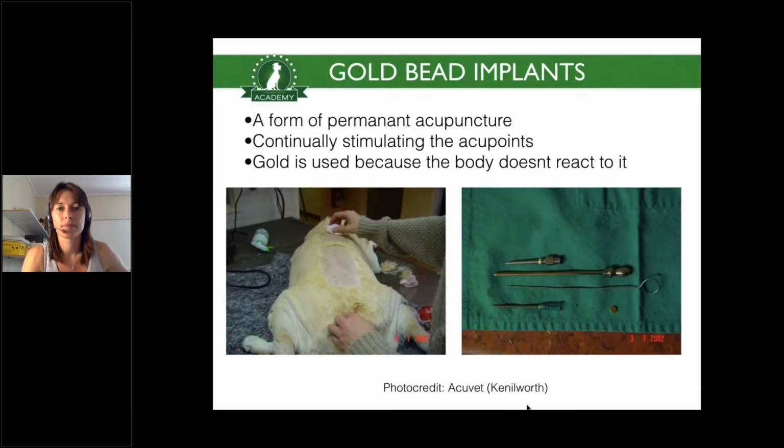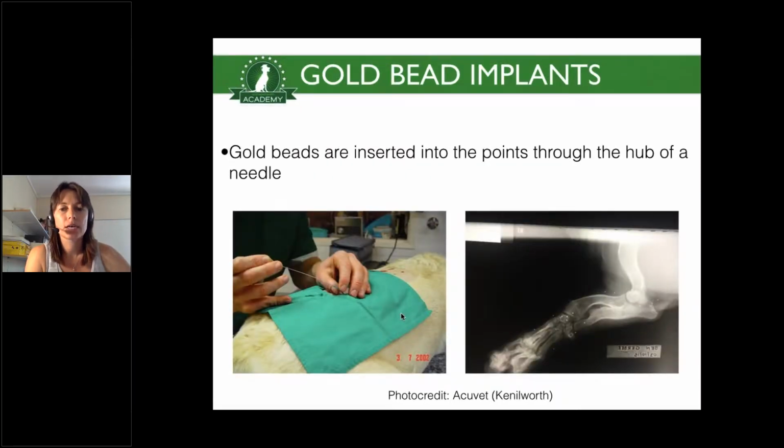Gold bead implants I really like for younger dogs, especially the ones that respond really well to the acupuncture. It's like a permanent form of acupuncture, and you'll see the little gold beads here. They use a needle, under anesthetic in a sterile environment, and put these little gold beads into the acupuncture points, so it continually stimulates those acupoints and continually causes endorphin and serotonin release. Here is a picture, courtesy of AccuVet in Kenilworth in Cape Town. Dr. Barry Heinmarch works there, and he does lots of gold bead implants.